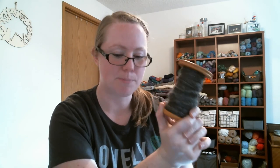I am doing a worsted prep with combs, hand combs. And I'm doing a worsted spin. I'm doing a short forward draw. And yeah, it is very shiny.